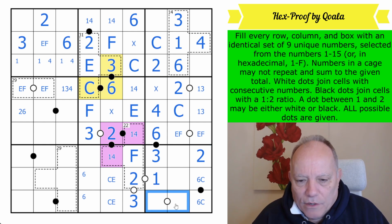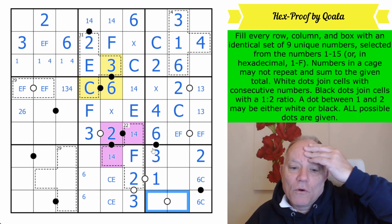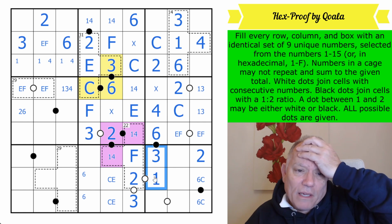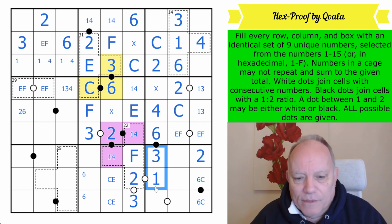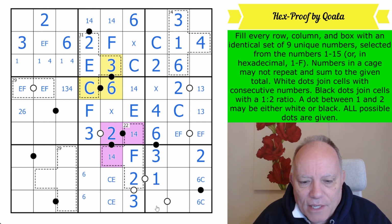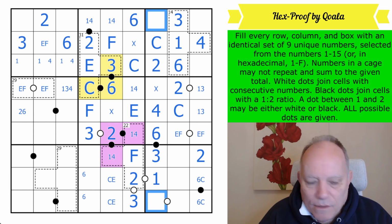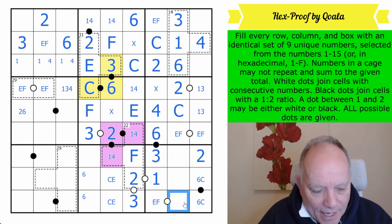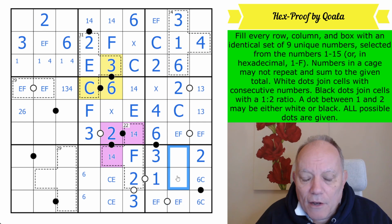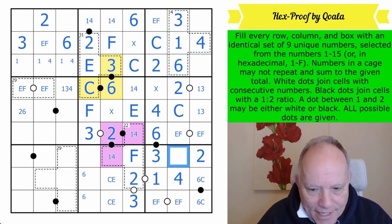What's this white dot? This could be interesting. Especially as we've had the odd digits we know about, haven't we? Oh no, we haven't had F and E, of course. This is going to be F and E. Well, I'm pretty sure. Yes, in this column, we haven't placed E and F. So that's what they are. This must be E or F as well. And these include 4, which has to go here, and our old friend, the mystery digit.